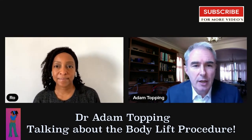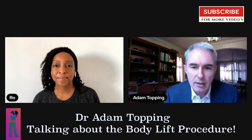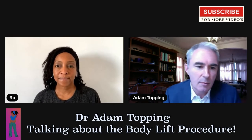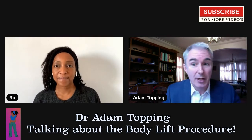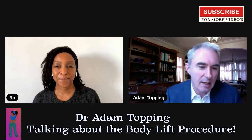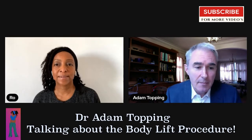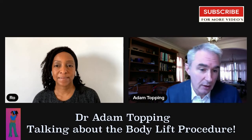A body lift, essentially, comes under various different names or titles, such as belt lipectomy or circumferential abdominoplasty. Basically, it's going all the way round. It's going all the way around the abdomen, removing all the excess skin from the front, the flanks, and the back. And hence, that's how it's got its name as a body lift.